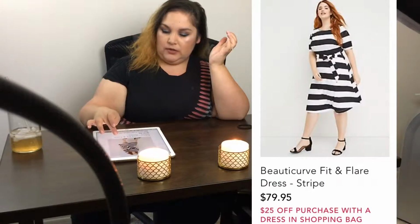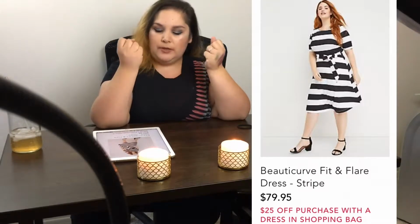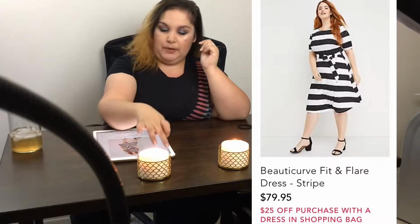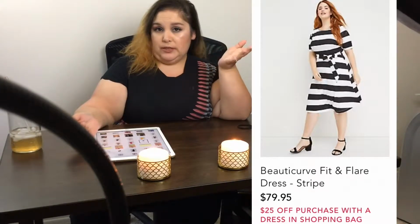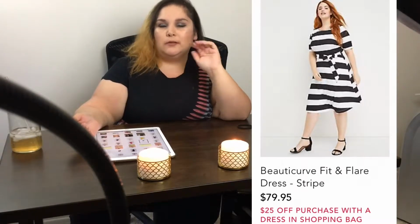I have this striped dress. It is black and white, and I am getting sort of Jailhouse Rock vibes with it, but again, that Kate Spade vibe with the bows and the stripes. It is $79.95, but at the time of filming you get 25% off a purchase with a dress in your shopping bag. So, stripes, innovative, going against the rules, because people always say that plus size people shouldn't wear horizontal stripes. That's total bullpucky. Don't listen to it.